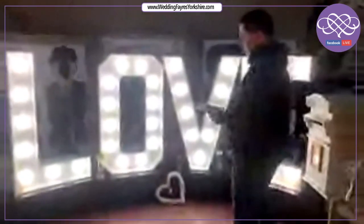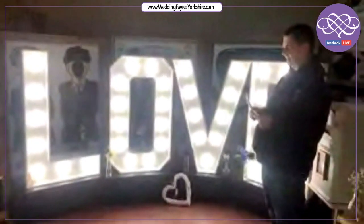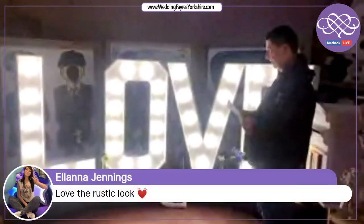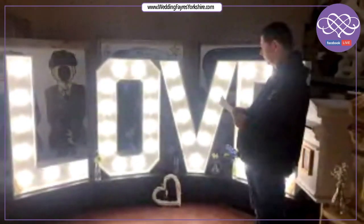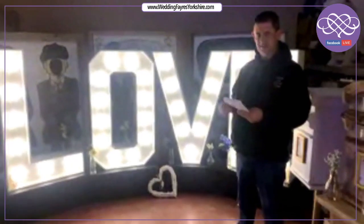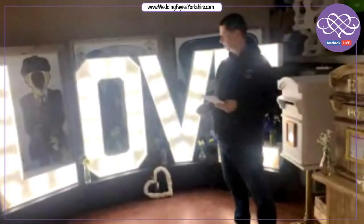We also have all the letters in white. This is our 4-foot white love letters, similar to the rustic, with the lamps giving a warm effect light coming off of them. At the moment, we've got them sitting on the boxes just to raise them up to the 5-foot level.